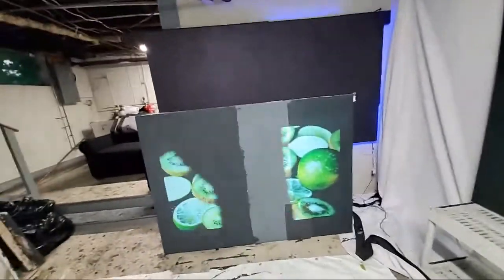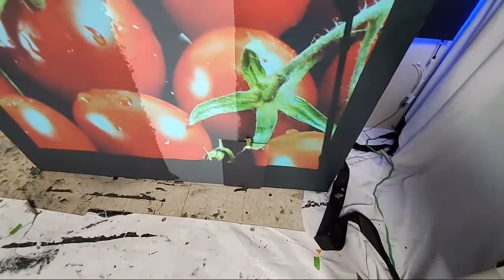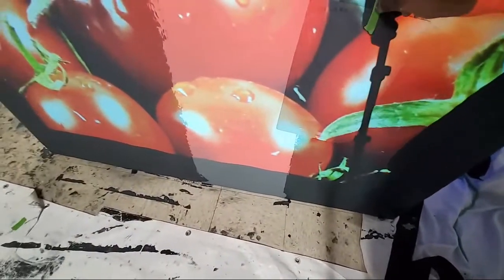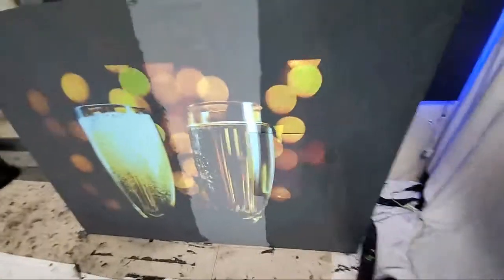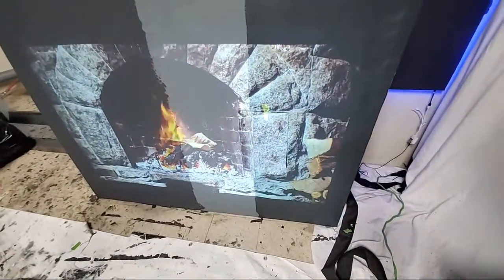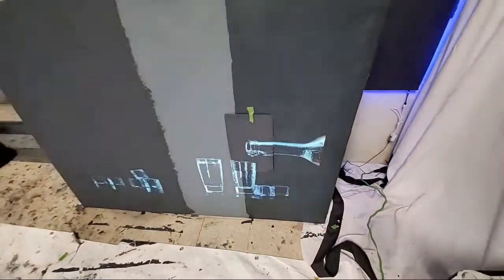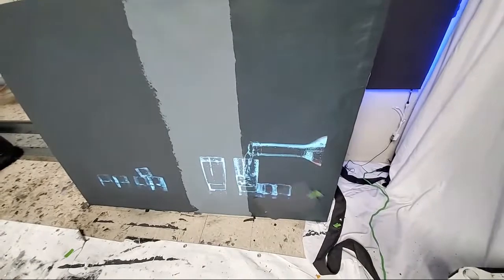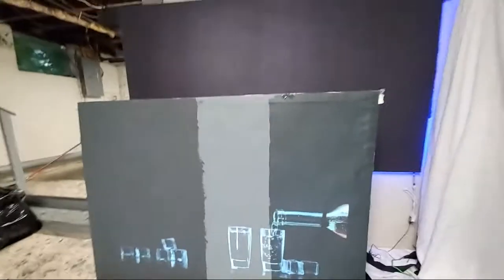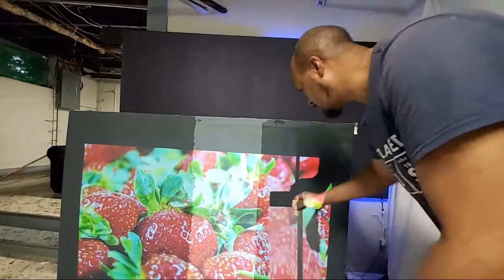The screen's still wet. We should have, hold on, let me see if we're a little dry in here. All right, that's good. So just match your UV mix right there on camera. See what I mean? Still wet.